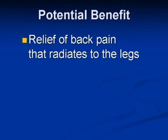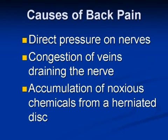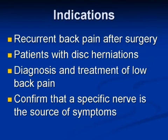Nerve root blocks treat a specifically targeted nerve in an attempt to produce long-term relief, primarily in patients with back pain that radiates to the legs. The causes of back pain are not completely understood, but they are probably due to a combination of several processes that include direct pressure on nerves, congestion of the veins that drain them, and accumulation of noxious chemicals from herniated discs. Nerve root injections are usually ordered in patients after surgery who have recurrent back pain, in patients with disc herniations, in the diagnosis and treatment of low back pain, or to determine if a certain nerve root is the source of symptoms. How effective are nerve root injections?